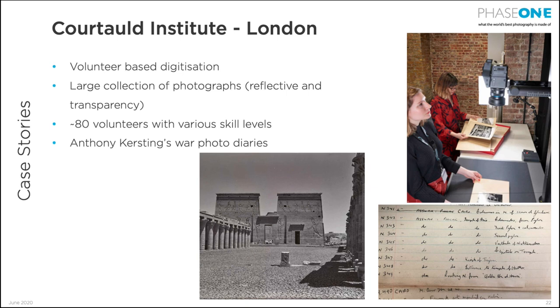One of the nicer stories was Anthony Kirsting's collection. He was a military photographer traveling around the Middle East, and at some point I think there were stories about him being a spy, because as a photographer he was allowed to enter all sorts of different places in Syria, in Egypt, and so on and so forth, that other people might not have access to. And he was sort of accused of being a spy because he brought back some valuable images from all these places.